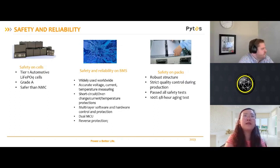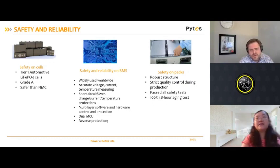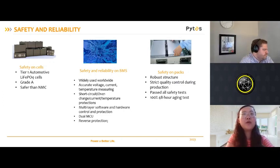For the safety on cells, we use only Tier 1 automotive lithium iron phosphate cells, and we never use any grade B cells, always grade A. As for the battery management system, we developed the BMS ourselves, and our R&D team has been in the energy storage industry for more than 10 years, and the BMS we developed has been applied worldwide in large numbers. So the BMS itself is very reliable, and it has different layers of protection. At the same time, the hardware, especially the MCU, the control chips for the battery management system, are all top brands instead of some other not-so-good cheap manufacturers.